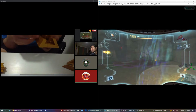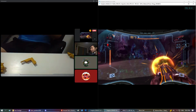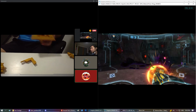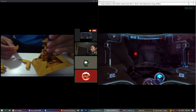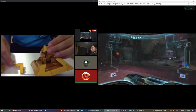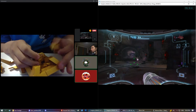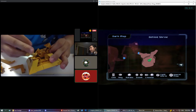Wait, what? What's hitting me now? There's another one! Are they infinitely respawning or what? Why is there two of them? What the freaking hell? I might have to use light ammo here. Okay, that's another one of them. They just keep respawning. I don't know what the hell is going on here. Oh wait, did I finally get them all? Oh, thank god. That was the last of them.